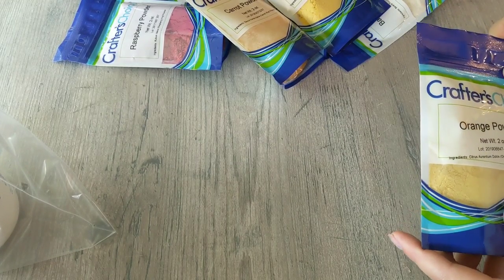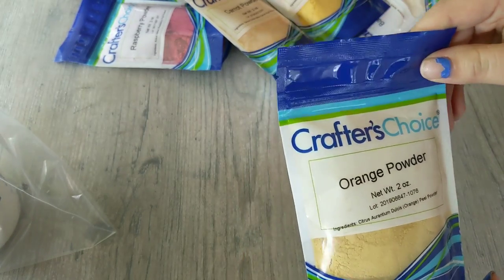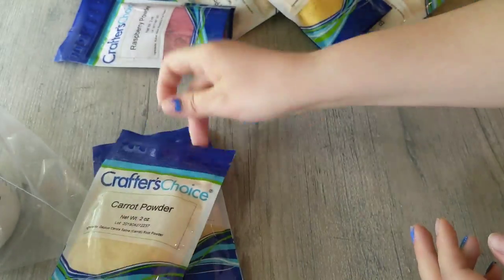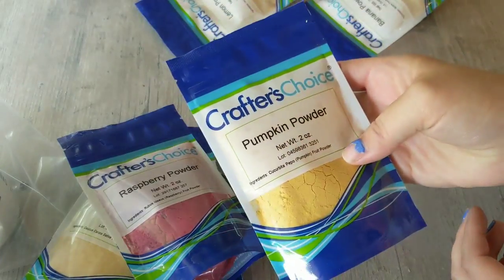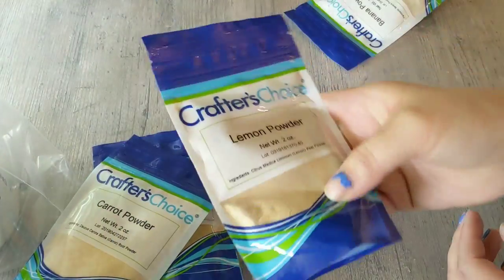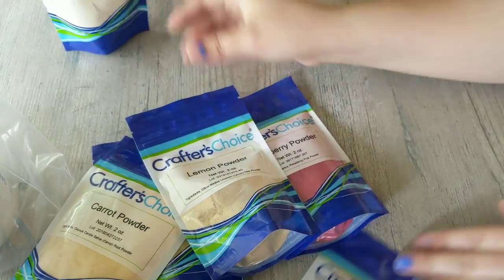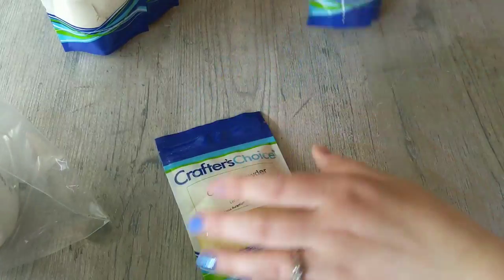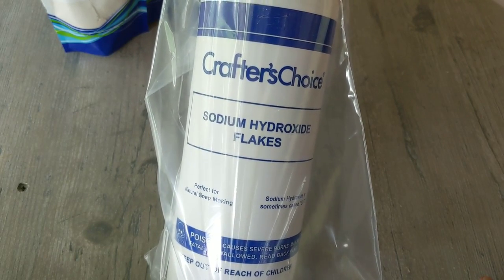All right. So, I'm first going to show you guys my powders. And these were all on sale. I have orange powder, carrot powder, raspberry powder, pumpkin powder, lemon powder, and banana powder. These were all like 20% off or something, plus the 10% off in store. So I got those. I have 4 of these sodium hydroxide flakes.